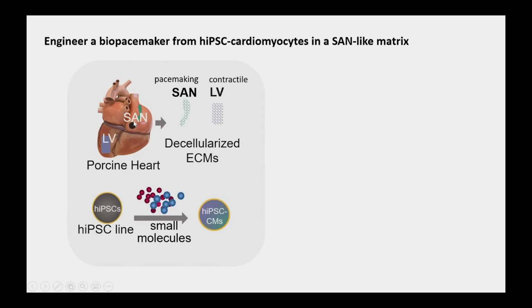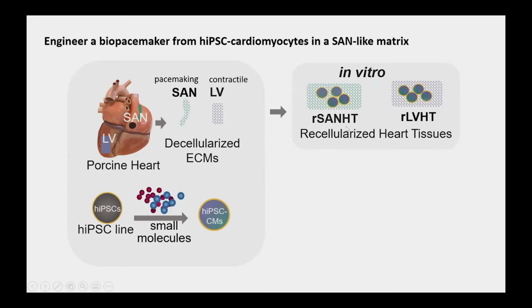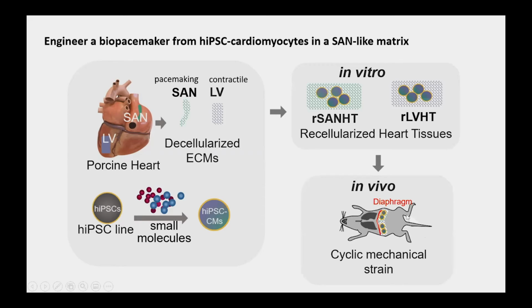So we decided to test to see if we can use the sinoatrial matrix to better maintain and protect the pacemaking cells. So we took the porcine heart, we again decellularized the sinoatrial matrix and also the left ventricular matrix as control. And then we differentiated our iPSCs to cardiomyocytes. And then we recellularized, or basically seeded, the matrices with our iPSC-derived cardiomyocytes. So now we have recellularized sinoatrial heart tissue, and also for control, we have recellularized left ventricular heart tissue.